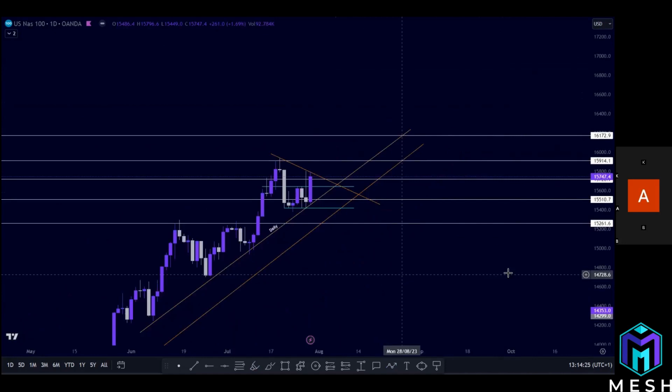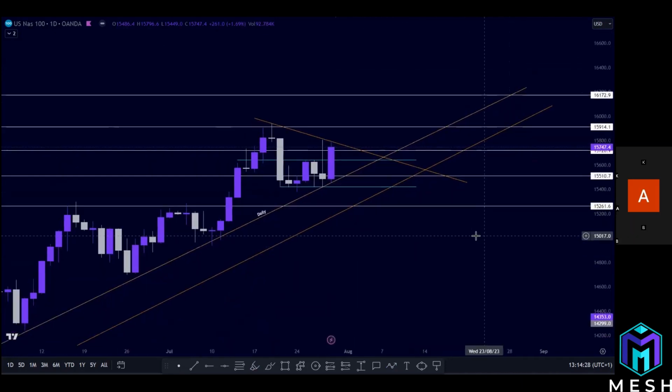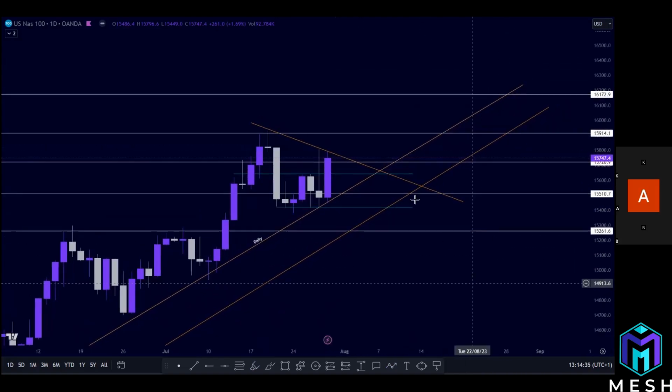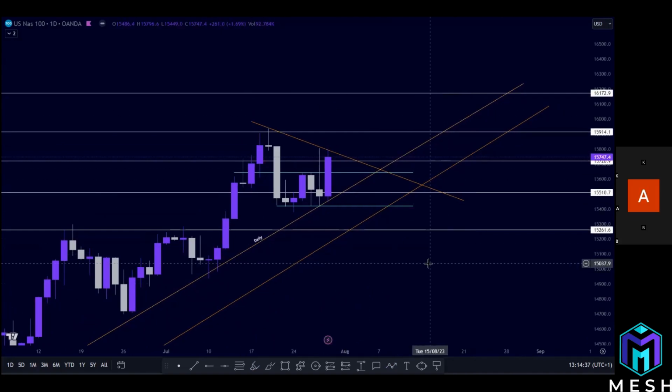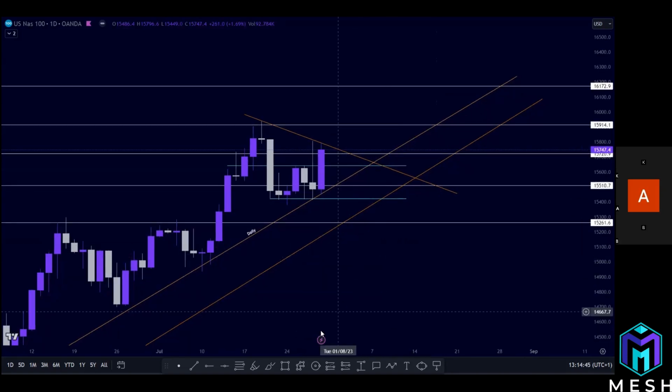I'd like to see this indecision because, as I say, I've not been taking a massive amount of trades over the last few weeks due to volume. Just trying to trade my edge. I've not seen many high probability setups coming my way, but I'm never trying to force anything within the market. You only take the trades that fit your edge.